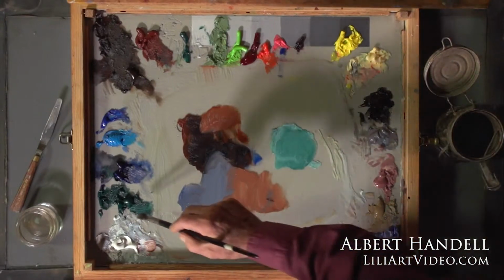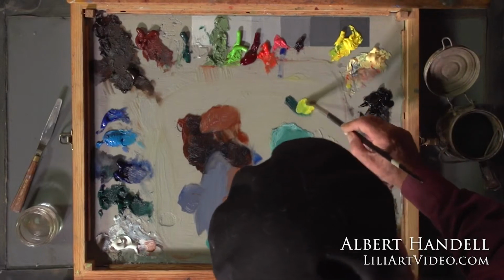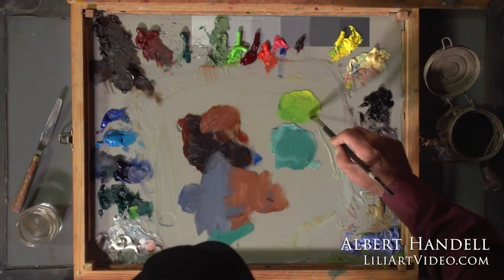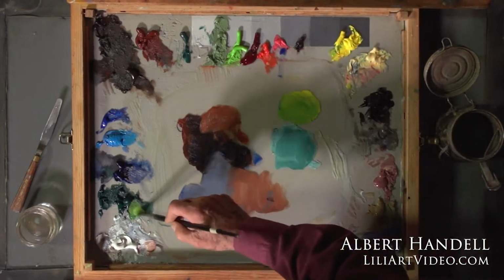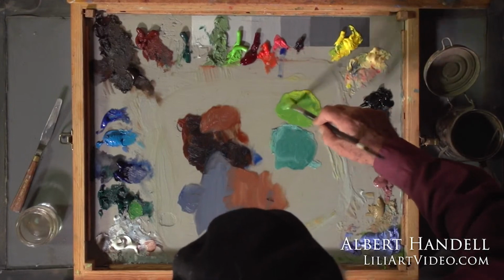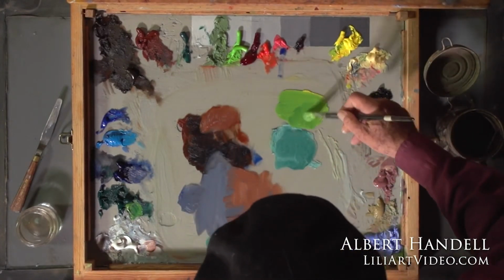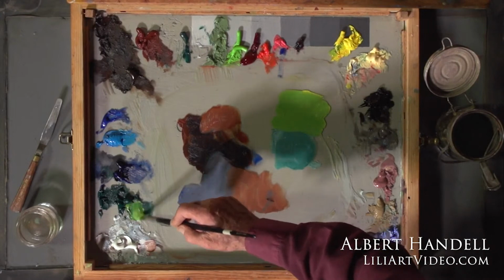Now Viridian and yellow, and there are different yellows, gives me this. So if I wish to work with a limited palette, so to speak, with 4 or 5 colors or whatever it is, I would have Viridian, so I can have an off gray, or I can have a nice warm yellow-green.